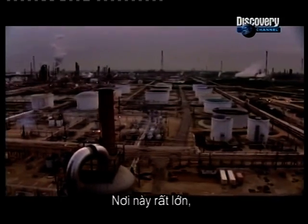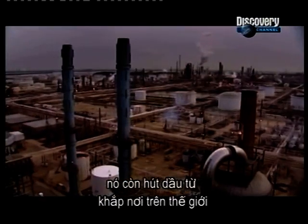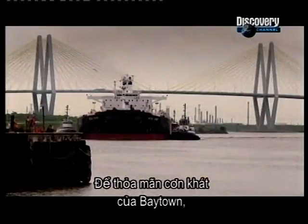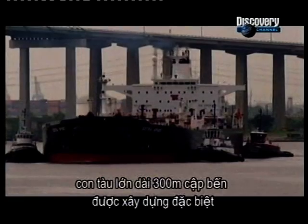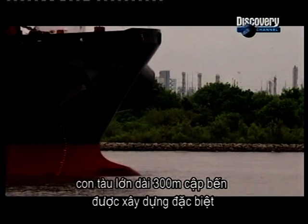The place is so huge, not only does it guzzle Texan crude oil, it also sucks in supplies from all around the world. To satisfy Baytown's thirst, vast 300-meter-long ships arrive at the specially constructed docks.